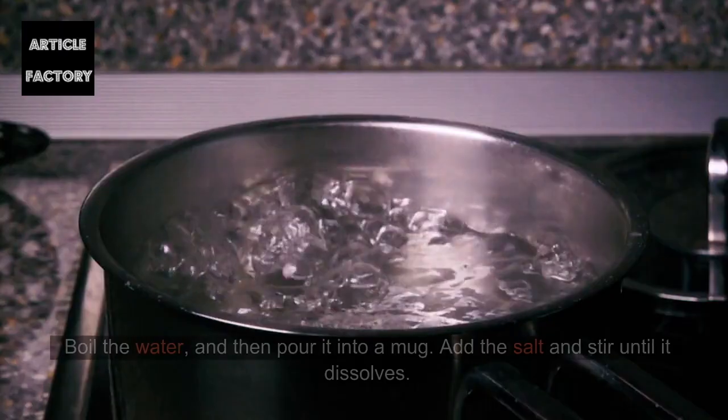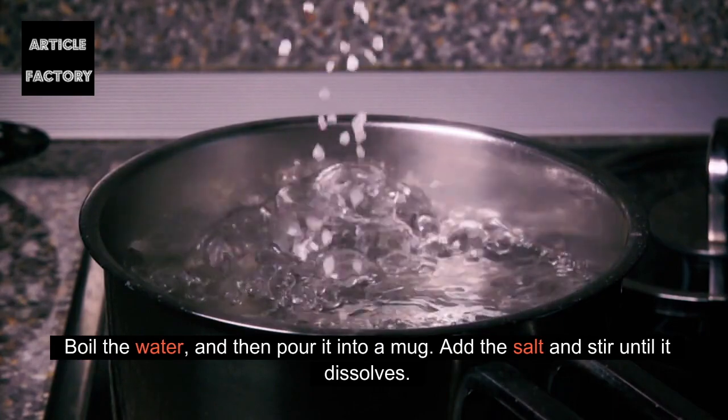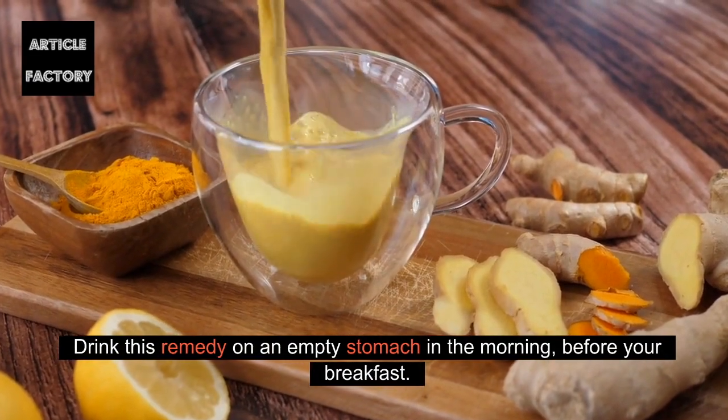Instructions: boil the water, and then pour it into a mug. Add the salt and stir until it dissolves. Next, pour the apple, ginger, and lemon juice, and stir once again. Drink this remedy on an empty stomach in the morning, before your breakfast.